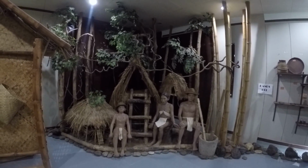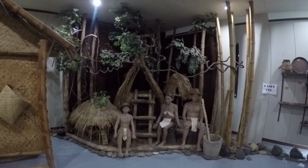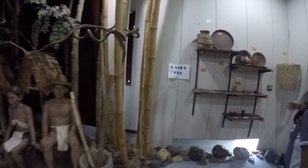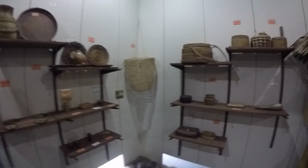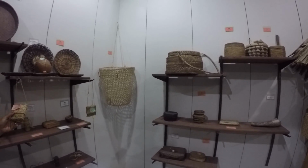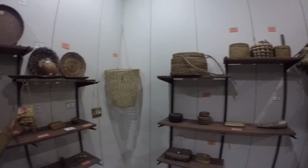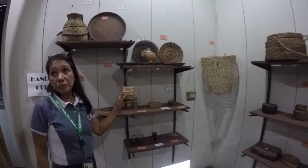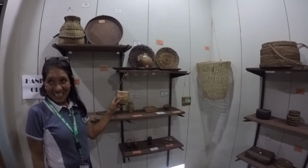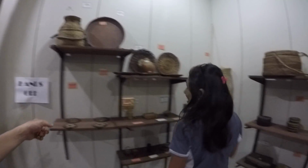Japan. Yes. And this, they put here. And this is their cigarette case. We call it in Tagalog nganga. Nganga. Among young people making.